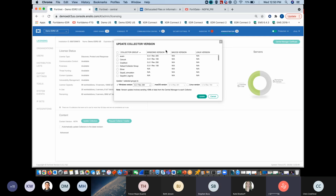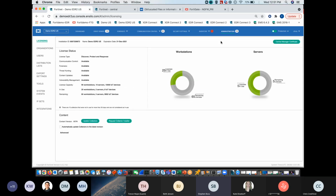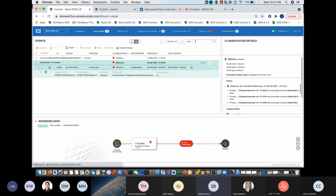Okay. And then I think the last question is, we do a lot of forensics work for our clients. If we're in an IR, can we use FortiEDR to download files for forensic analysis? And can we also use it to upload or push a file or a script to execute scripts from FortiEDR?